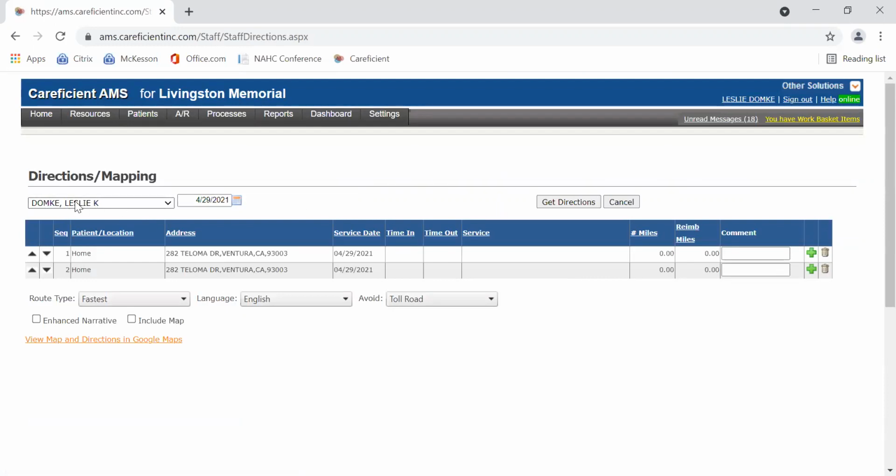It'll default to you because you've logged on. And right here, the date, this is important. This defaults to the next day. The concept behind that is this is all based on your schedule. Remember, you're on your homepage, you have that calendar. So for the 29th, this particular clinician actually doesn't have anybody scheduled. So you want to change it to the date that you're looking for.